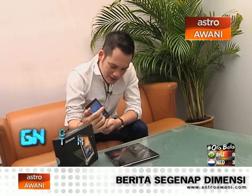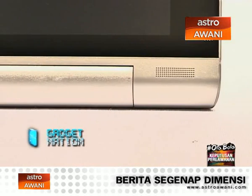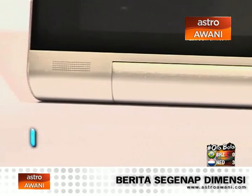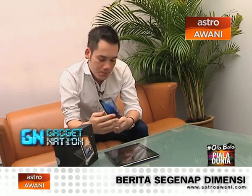pass the time. Now, this is a Skin 4.2 Jelly Bean as well, and in case you're wondering about everything inside, it's 1.2 gigahertz quad-core MediaTek ARM7 with 1 GB of RAM. So that's really going to be a hit or miss more than anything else. Again, not the most outstanding of features, but overall, pretty cool.